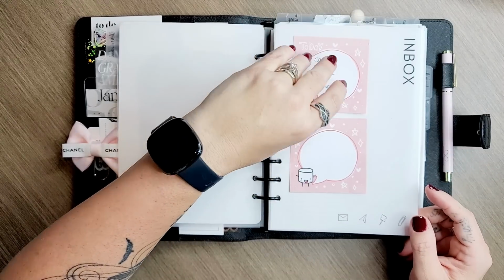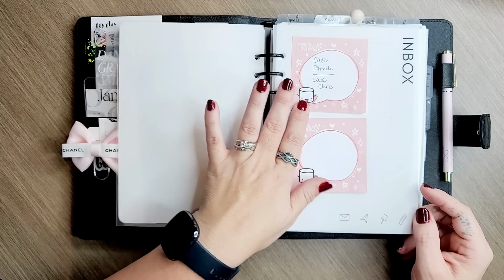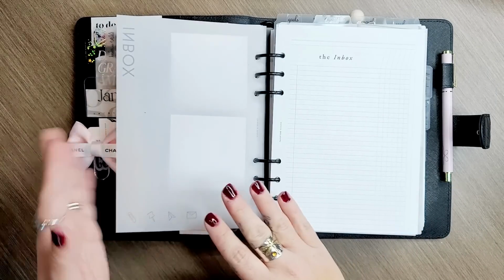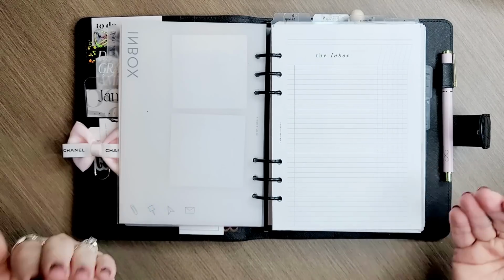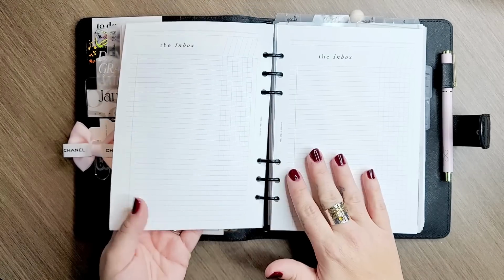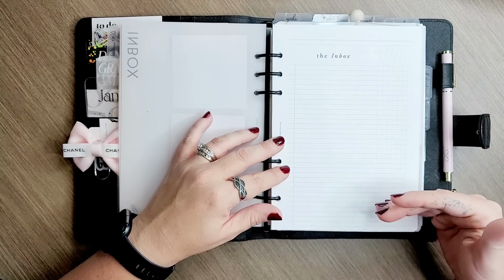So this inbox is just where I've been keeping sticky notes that I can say, okay, I need to make these phone calls, or I have this other urgent thing that needs to happen today. So I've been using that off and on. I also found these little inbox and some other little printables from PAPERTESSDESIGNS on Etsy. And I haven't actually used this yet because I'm planning to use it when I start doing a little bit more collabs.